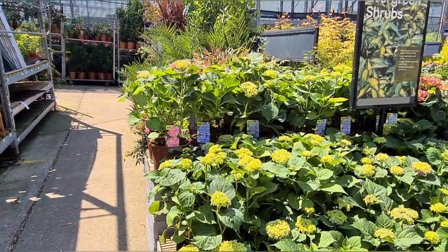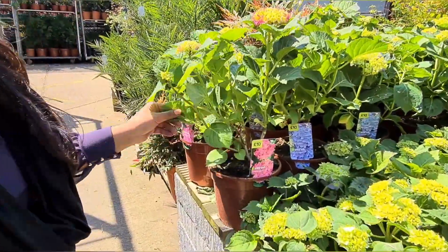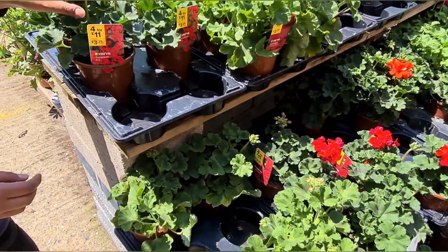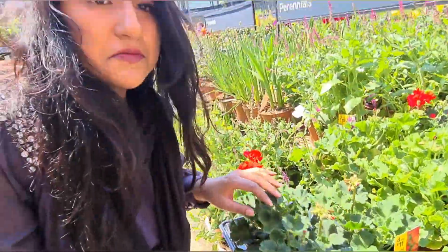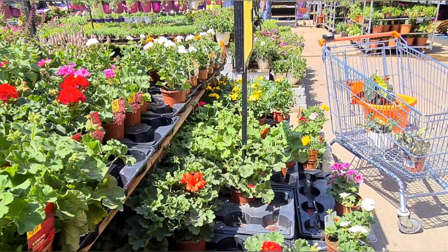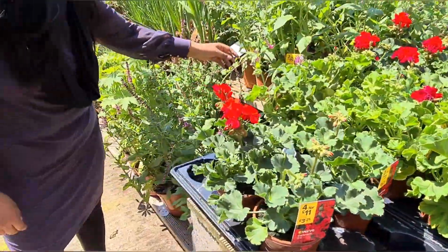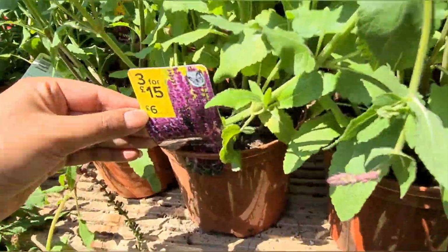Shrubs. Okay, hydrangea. £10. Look at the geraniums. 4 for £11, £3.25 each. Not bad. Got loads of colours. Got whites, pinks, reds, loads of colours. Salvia. 3 for £15.